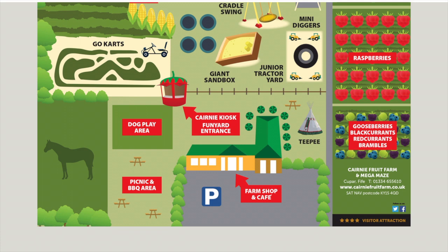Hello everybody. So we're looking at the map of Cairnie's farm on their website. I think it's a useful thing to look at before you do visit the farm so you know where to go. So we're starting at the car park and then we're going to the cafe, which I'm pointing to on the screen. And then right beside the cafe is the shop, or sorry, right beside the shop is the cafe.